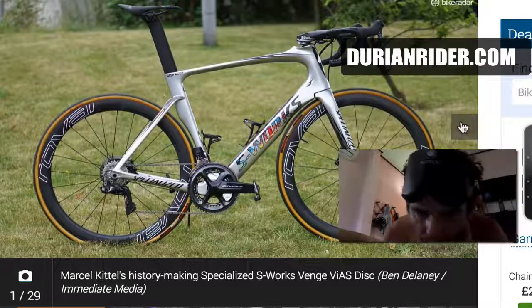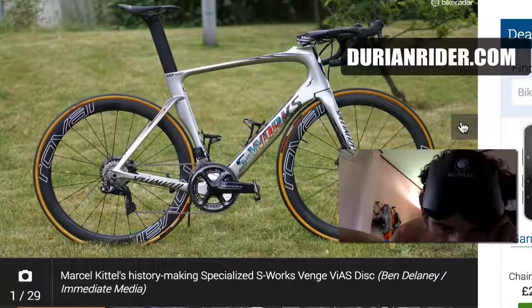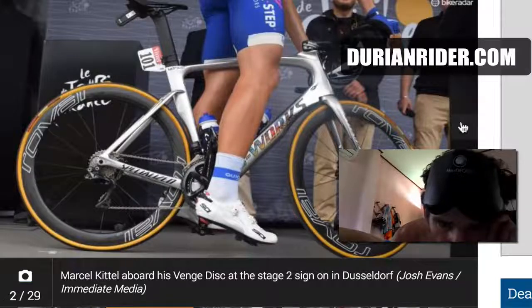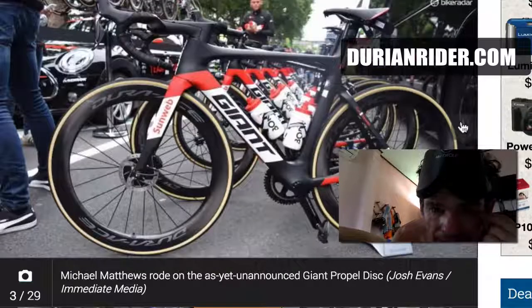I've ridden with Kittel a few times in Adelaide, done a few 100 kilometres with those guys, and he's a very tall guy, good person to sit behind. He's putting out incredible power, 1800 watts apparently, 1800 watts for maybe 10 seconds, and he needs to put out a lot more power because he's so tall.